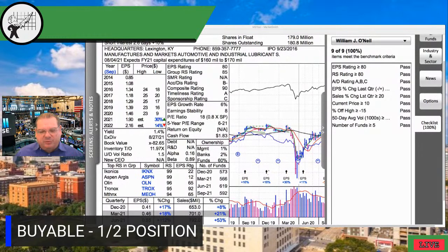Now, what do I mean by half position? Well, typically in most portfolios, a half position is about 10 to 12%. Basically, if you take your portfolio and divide it by 8, that's going to give you 8 full positions. So let's say your portfolio is worth, say, $80,000. A full position would be $10,000 worth of Valvoline. That's it, for instance. So I would recommend possibly going in with a half position. So if you had an $8,000 portfolio, a half position would be $500 basically of Valvoline.